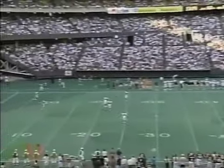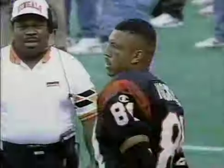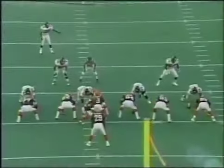Back to live action. Pelfrey kicks off. And here's Jimmy Smith. He breaks it. And Jimmy Smith all the way out to the 42-yard line for Jacksonville. Pickens of Cincinnati, number 81, with 5 catches for 102 yards.